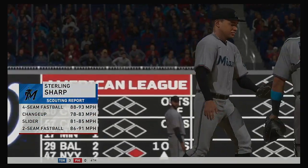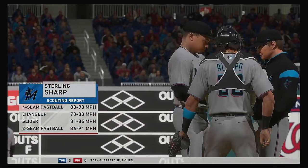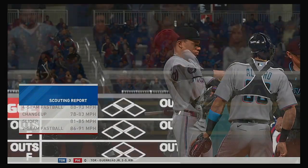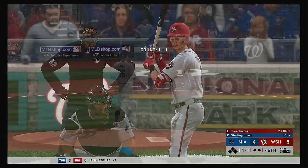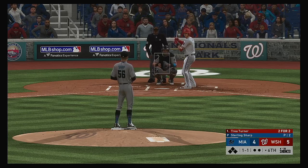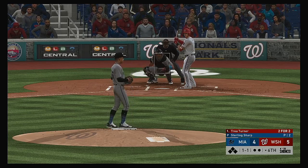Sterling Sharp enters to do the pitching in the bottom of the 6th. Number 56. So the batting order turns over now and set to go, Trea Turner. He doubled earlier and carries a 2-for-2 line into this appearance.